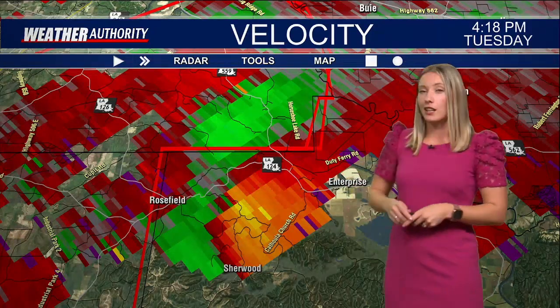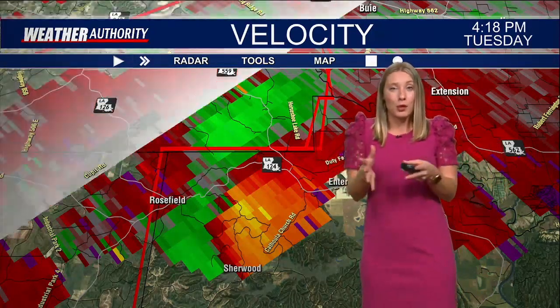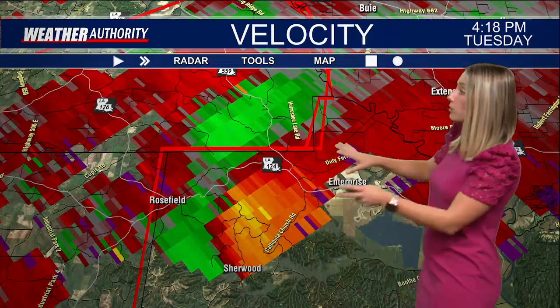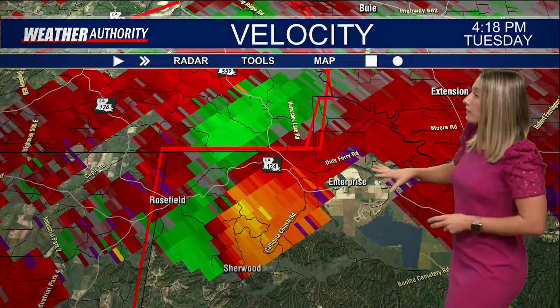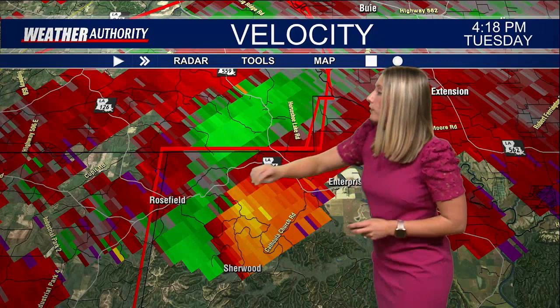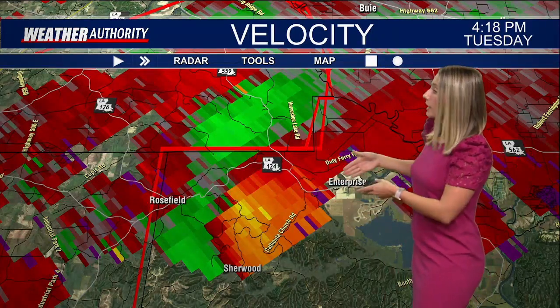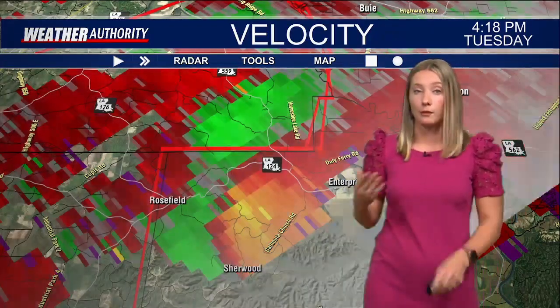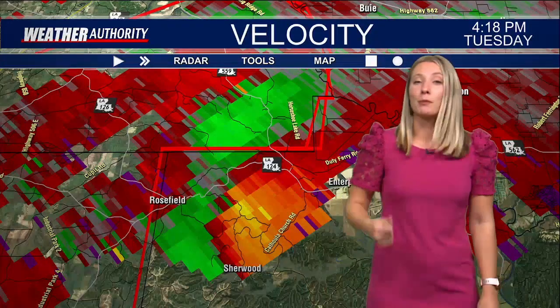Sometimes just because we don't have a radar, we're right between two different radars, we don't get the most immediate scan. So if you are even just downwind of this system a little bit, like this rotation right here that is between Rosefield and Enterprise, it could easily be on top of Enterprise because it is tracking off to the north and east so quickly.